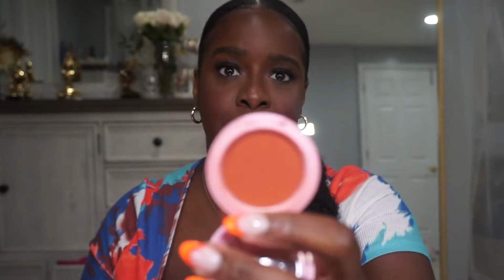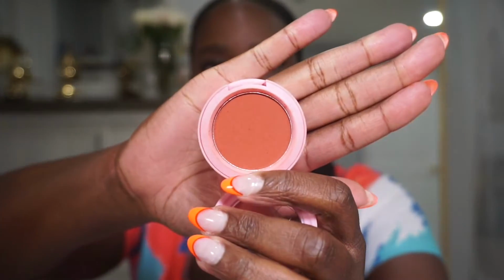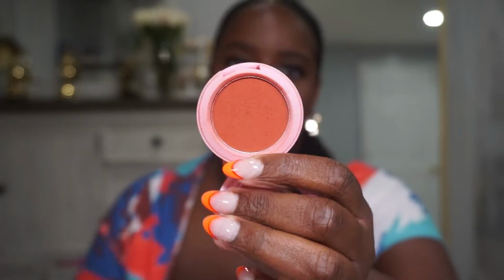Another orange blush. Looks absolutely stunning on me. I feel like it would look stunning on anybody, honestly, but it's just a beautiful blush, and I find myself reaching for it a lot. Lip products. I'm a nude lip type girl. I'll throw in a color here and there, but at the end of the day, nude lip is bae.